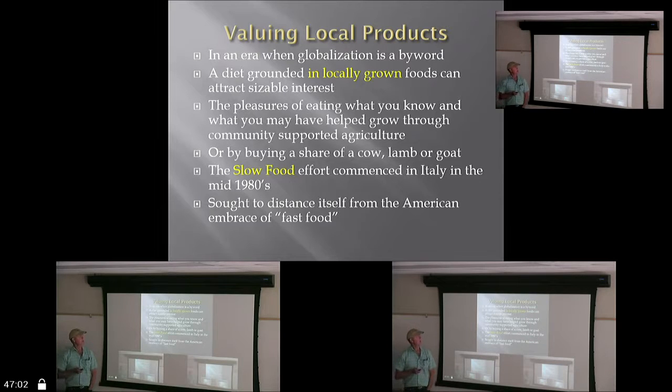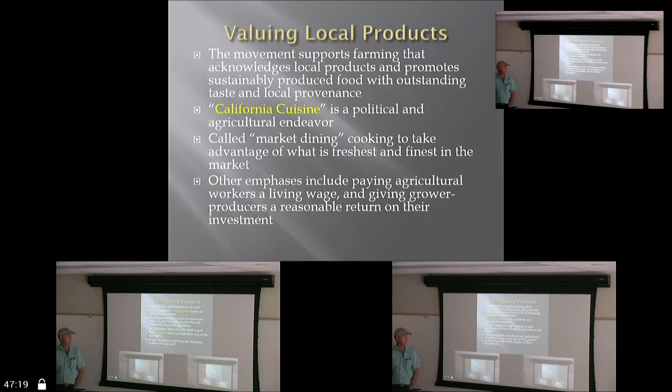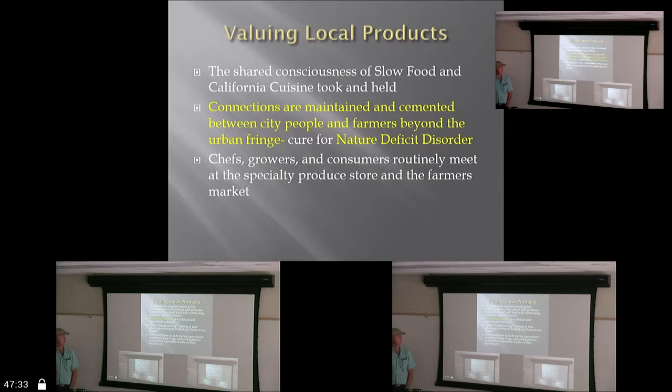Okay, locally grown foods are really important. Things like the slow food movement, I love this name, a brilliant name, as opposed to the fast food movement, right? Slow food movement is grow locally, eat seasonal food, eat organically, locally grown food. California cuisine is an actual trademark, an actual movement, right? Market dining, what you're actually eating, what's actually going to market in your local areas.